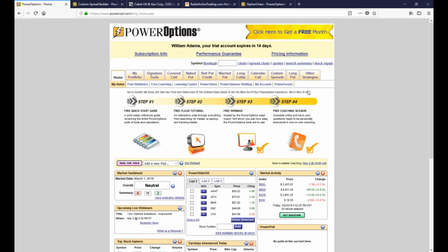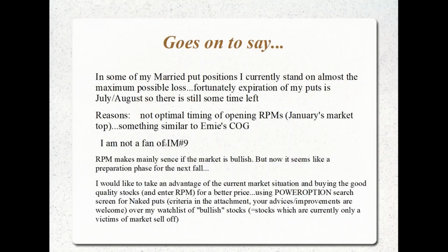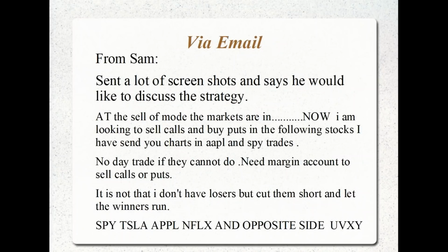Okay, so let's go back to the slides very quickly. And that was just for Michael there. We showed the example of income method number 9. I'm hesitant to use it at times too, but I sort of talked about when I would use it and how it would have worked out in the case of COG. And we talked about setting up the naked put search, using that criteria that we've talked about to help find good positions, okay?